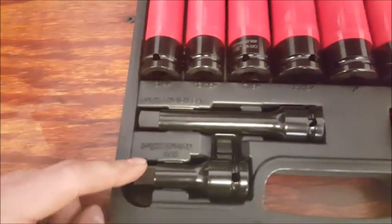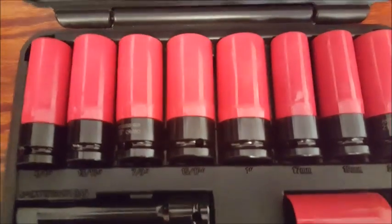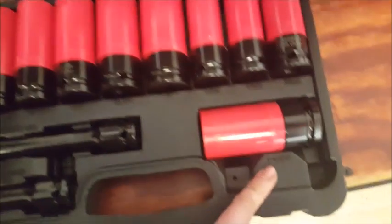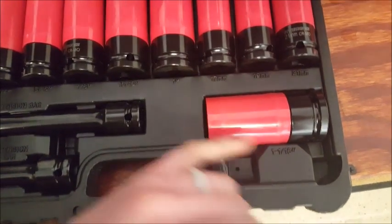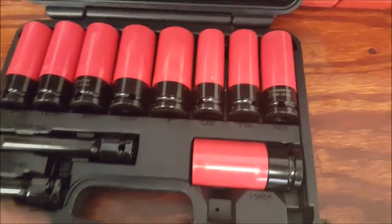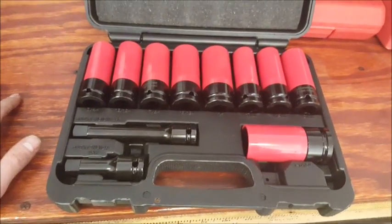You got your 3-inch extension and your 5-inch, and then it ranges from, let's see, 3/4 through 5/16, and then you got an inch and 1/16 down here. Oh, you got a 1-inch here. Then you got your 17, 19, and 21, which are basically your most common sizes.